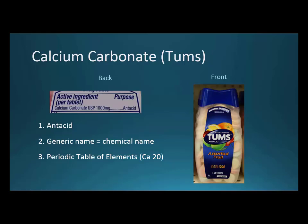Okay, let's start with calcium carbonate, or Tums. So we're going to pair each of these up so that you have a reference point. You really don't want to try to memorize things by themselves. It's a lot easier to remember two things together than it is to remember one alone. So what we'll pair calcium carbonate, or Tums, up with is magnesium hydroxide, milk of magnesia, and that'll come up in the next slide.